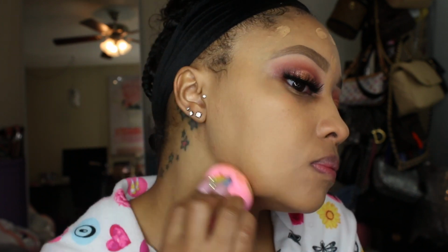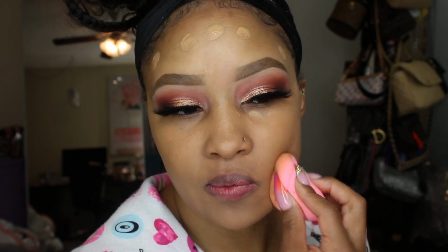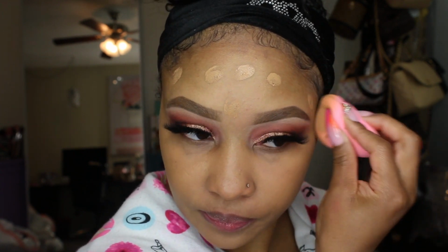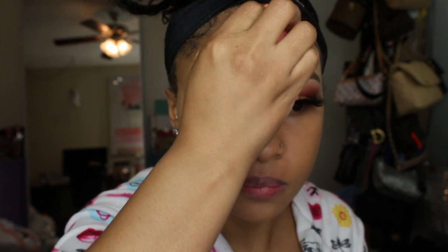So yes, I'm just going to blend this out using my beauty sponge. The sponges that I like to use are from Shop Miss A, the Paw Paw brand. If anyone is wondering what kind of sponge this is, they're super affordable and they work amazing. So I'm just going to blend out the foundation all over my face, and then we can move on to doing concealer.